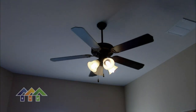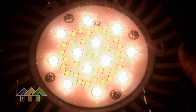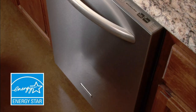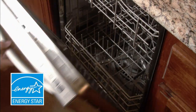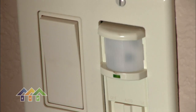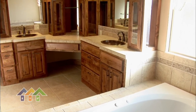This house uses fluorescent lights and LED light bulbs 100% in all of the fixtures. Speaking of fixtures, all the light fixtures in this house are Energy Star. Our appliances are Energy Star appliances, using the least amount of electricity possible, which is key to energy reduction. We also have motion control light switches in every bedroom, so when someone leaves that bedroom, the lights will automatically shut off. We also have this same feature in our laundry and all of our bathrooms.